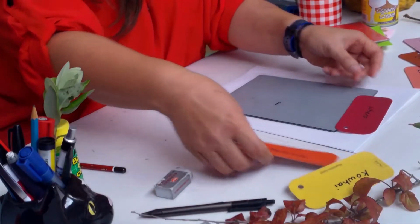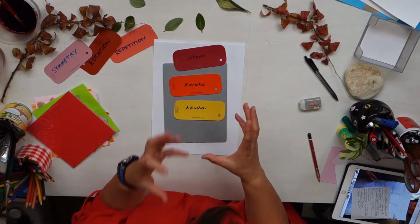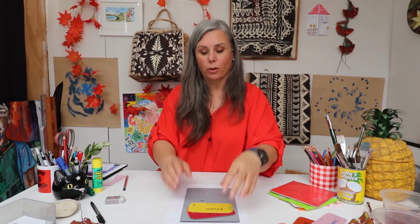Alright, so really great to see those examples. And if you were with us last time, you will remember that we talked a little bit about the seasons. Tukaro, autumn, and the colours that we often thought about for that season are whero, karaka, kōwhai, red, orange, yellow, because of the way that the leaves are changing during this season. And I talked about how you see a lot more turning trees down in the South Island than you do here in Northland, although we do have some.